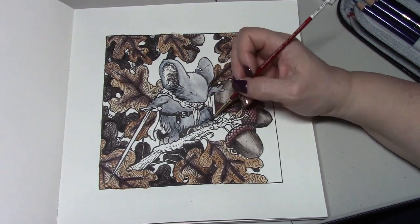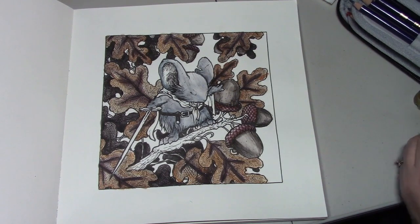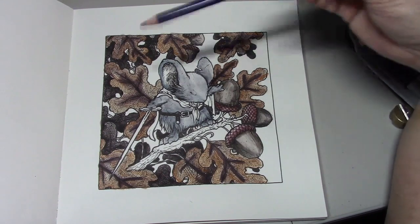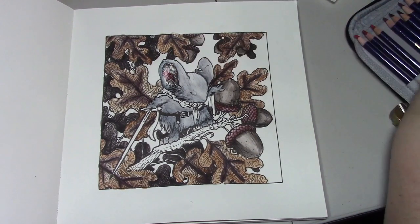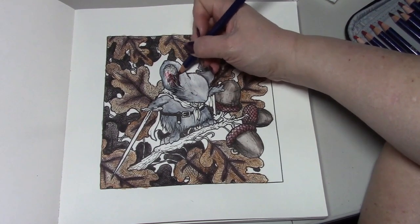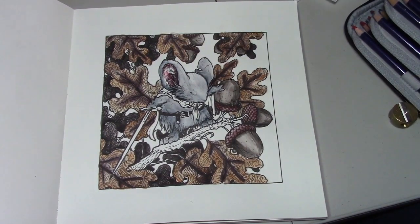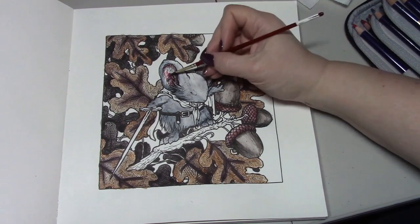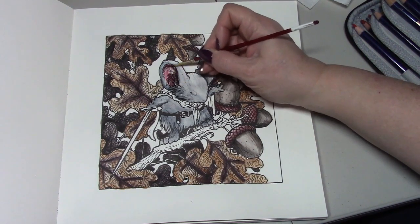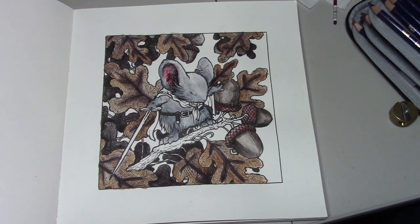Okay, so the mouse is done. We'll do his ear. Do like a deep pink. There. And that is it for today, my peepers.